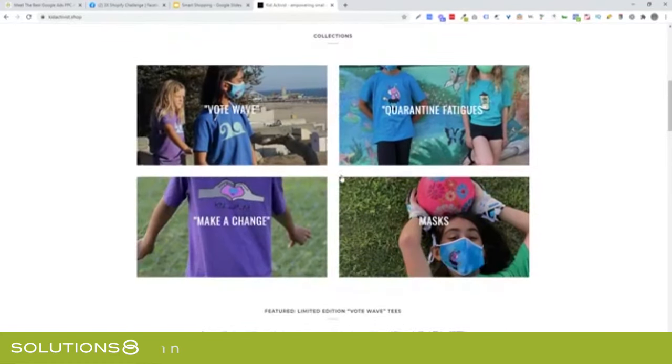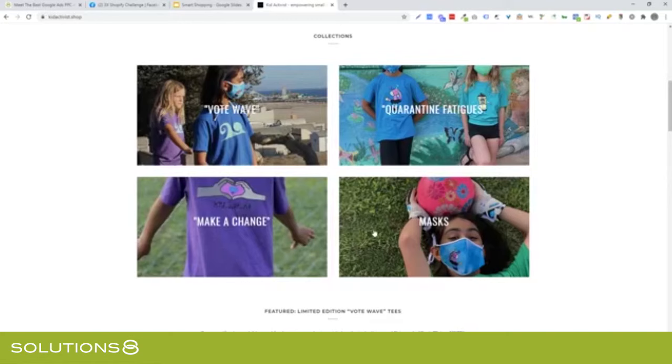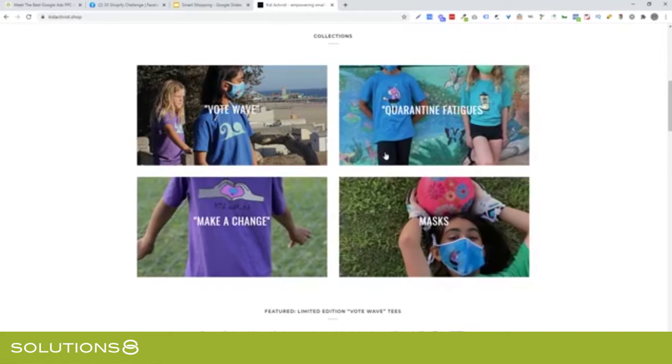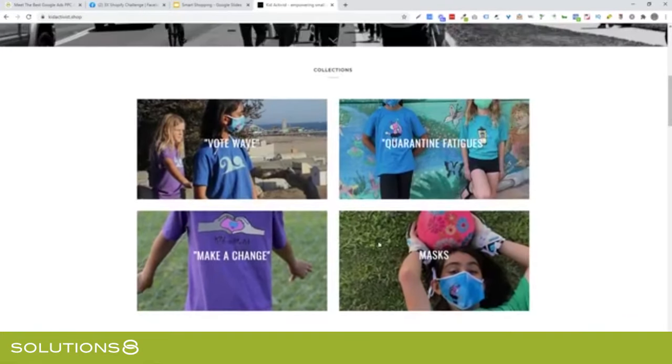Then we've got previews of our collections. I really like that you're using lifestyle images, by the way. So instead of just having a picture of your t-shirt, you're showing kids using the product, which ends up performing far, far better, especially for display advertising. I'd like to see maybe a little bit more diversity here.